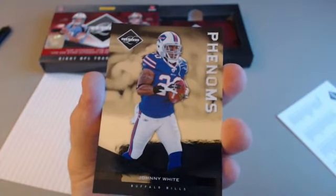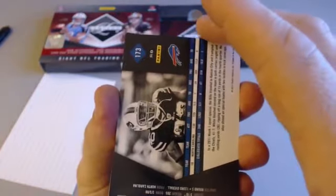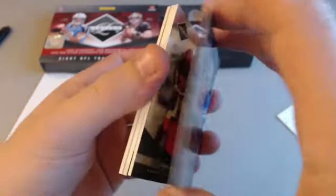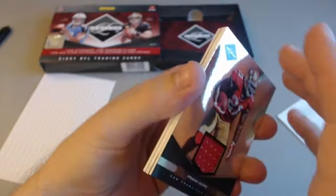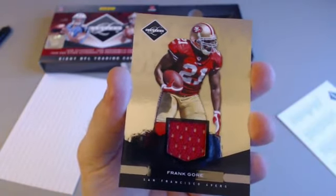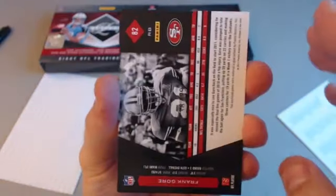Got a Johnny White for the Bills, Phenom's rookie, number 2, $4.99. A timeless Kenny Britt, or limitless Kenny Britt, $4.99 as well. Yeah, it was limitless for a couple of years, then he became limited. Very limited. Got a Frank Gore patch for the Niners. Antron White. Number 2, $99. Got a redemption behind that.